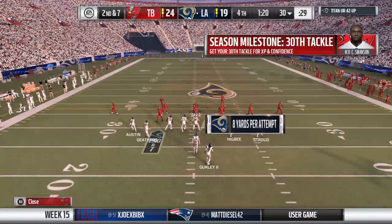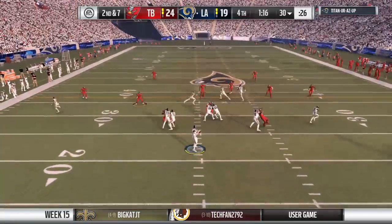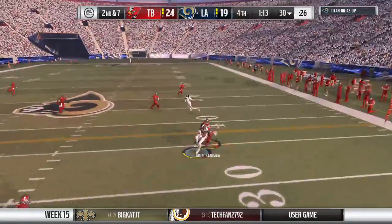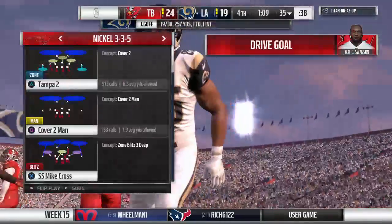But slot receivers do the same thing with their quickness, their speed, and their route running savvy. Back to throw. Quick hitter here. It's complete. 4 yards on the completion, and it sets up a 3rd down.